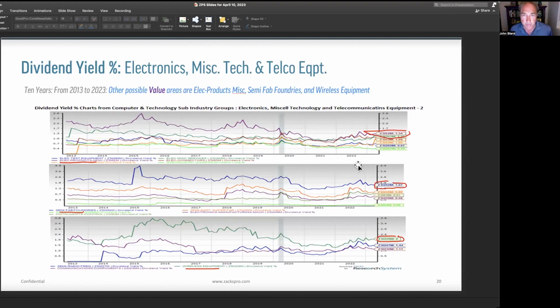All right, other possible value areas. Electronic products miscellaneous is actually pretty good. I like semi-fab foundries, which is relatively good here, and wireless equipment is relatively good. Here again, I'm looking at distinct areas within these areas for dividend yield. And again, you can find them, like I said, in products, semi-fab foundries, and wireless equipment.